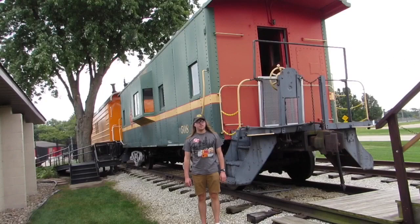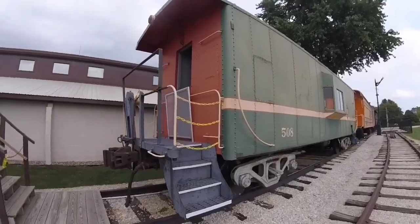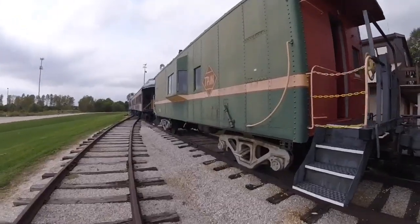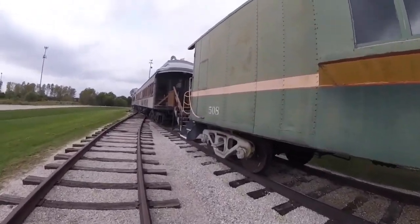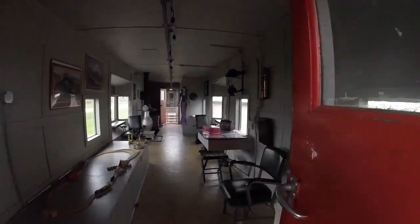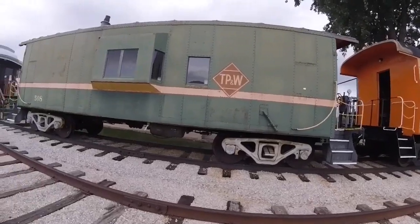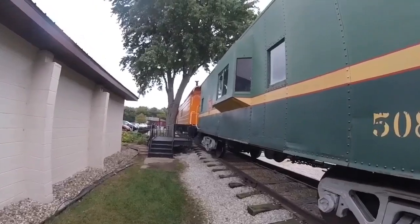What you see right behind me is Toledo, Peoria, and Western 508. Toledo, Peoria, and Western 508 was built around the 1900s and is a bay window caboose. It was used on the back of freight trains many years ago for the Toledo, Peoria, and Western Railroad as the train crew's office. Then later on, it was retired and came to be part of the Wheels O' Time Museum in Dunlap, Illinois, where it is today.